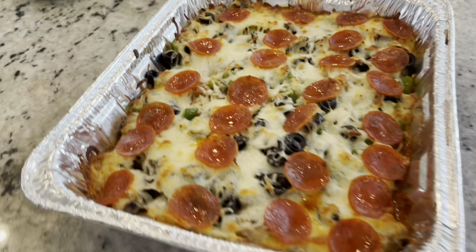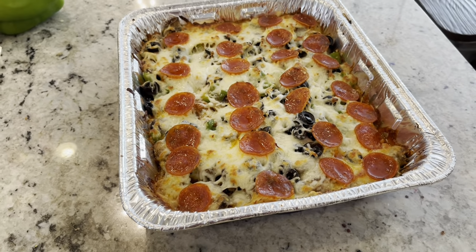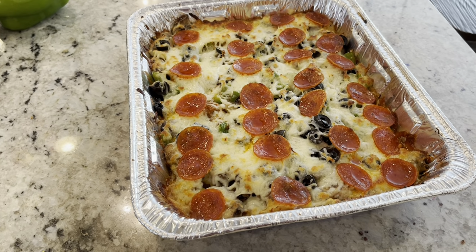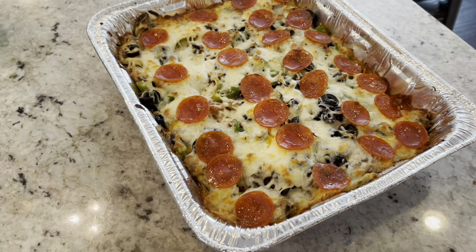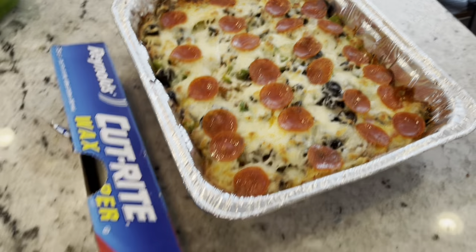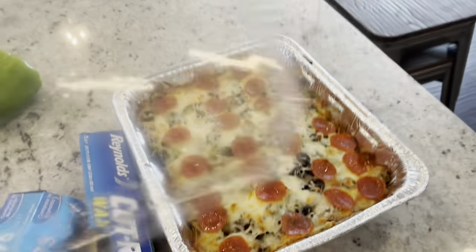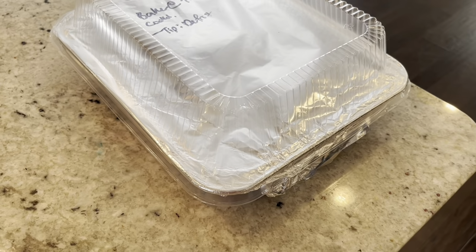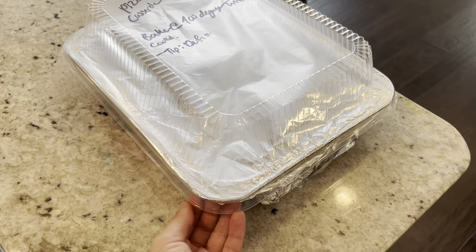All right, so I just took our pizza casserole out of the oven, and because I did not get casserole dishes, I got roasting pans instead, because yay, go me. I need to cover this. First I wanna put a layer of wax paper and then aluminum foil and then this over it. There you have it. I will be doing all of my casseroles this way just to prevent freezer burn as good as I can.